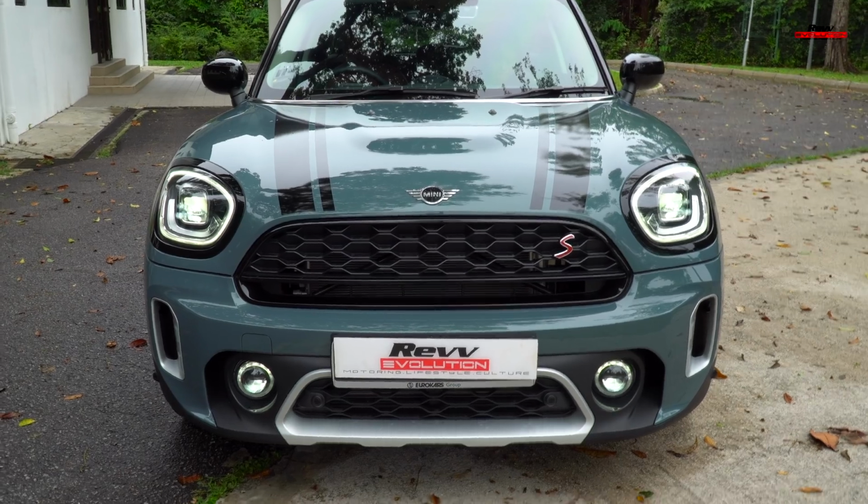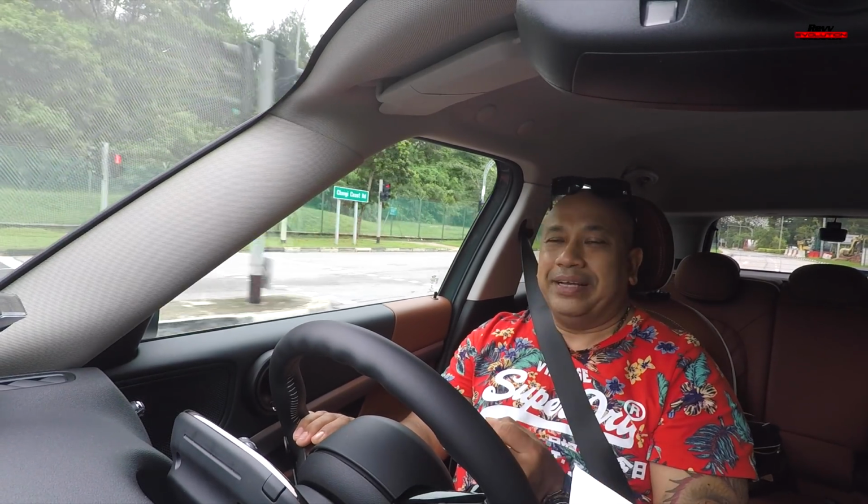And the other thing which attracted me to the MINI Countryman on first look is the color of the car itself. It's sage green. And being the Cooper S, it is not a 3-cylinder but a 4-cylinder setup, which comes along with a 2-liter engine, of course, which means there's a lot more power in the Countryman.